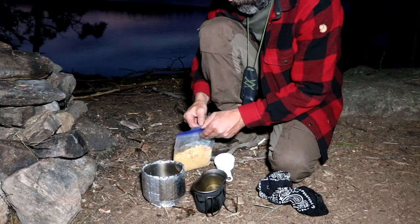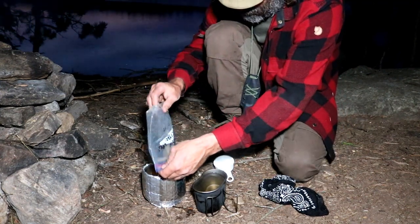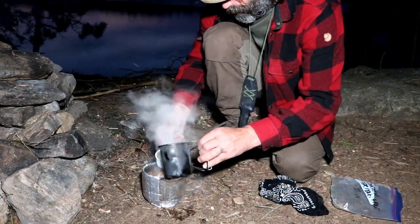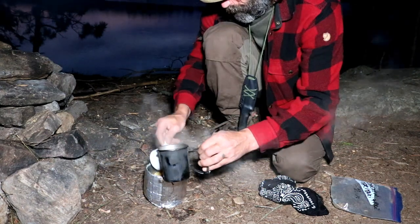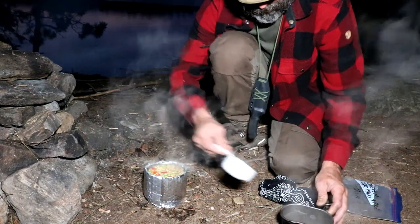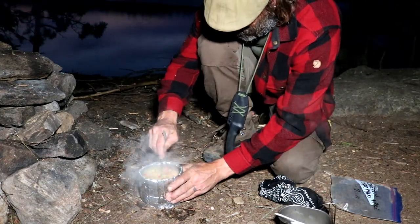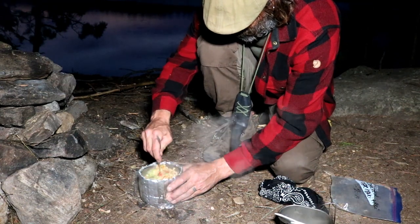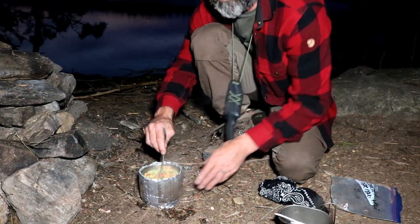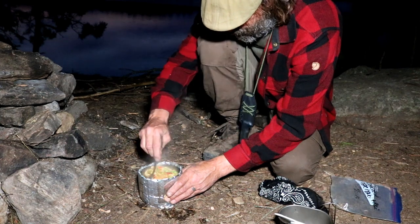Okay, tonight's meal is chicken teriyaki and rice. I'm going to dump it in there. Two cups of water, give or take a couple. Stir it all up. Put the lid and the cozy back on and come back in 10 or 15 minutes and she'll be ready to eat.